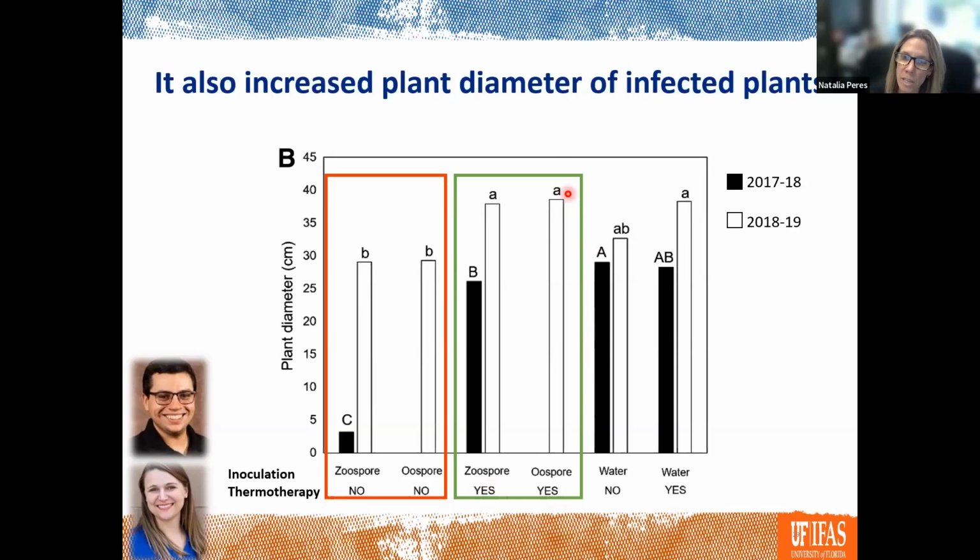And what we found is that the plants that were treated, whether inoculated with zoospores or oospores, were significantly bigger than the plants that were not treated. And here on the side, we're only looking at the water controls. Sorry, I didn't mention that before. So good news for Phytophthora as well. The protocol that we have developed previously is effective against Phytophthora.